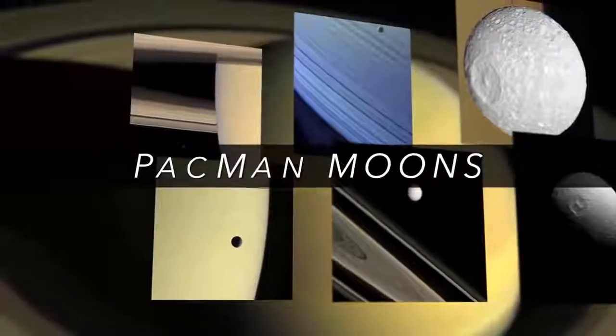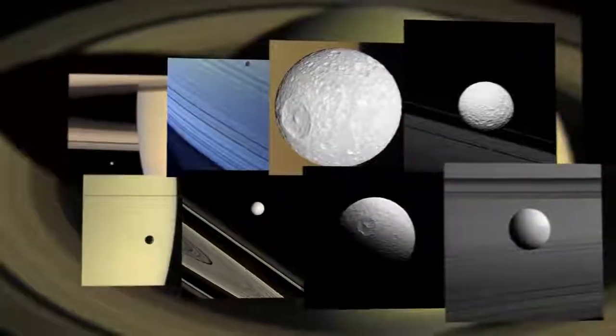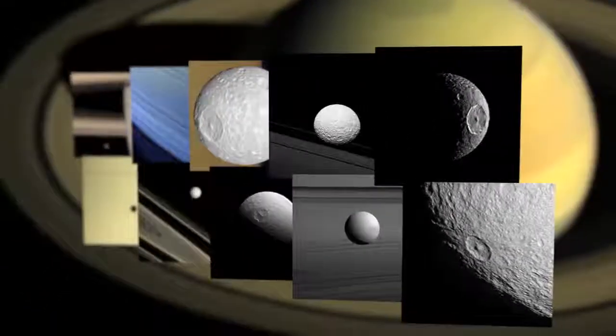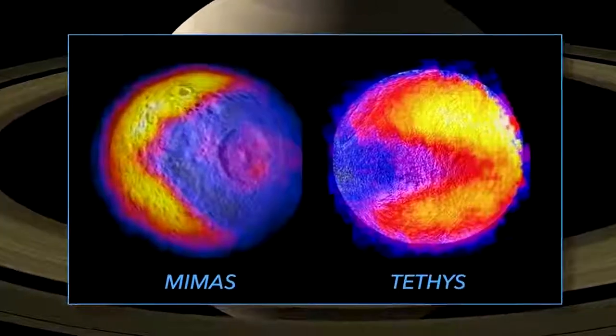Mimas and Tethys are two of, I believe the last count was about 62 moons that Saturn has. And these are examples of these icy satellites, two of Saturn's icy satellites. When you just take images with Cassini, they look normal. With Mimas, it looks like the Death Star, you know, and then you superimpose the thermal maps from SEERS on it. And when you superimpose the thermal maps, it looks like Pac-Man.